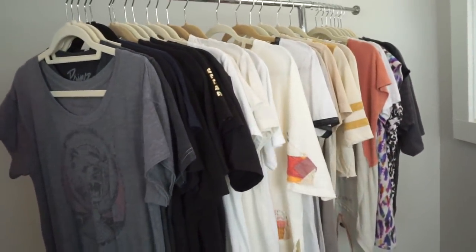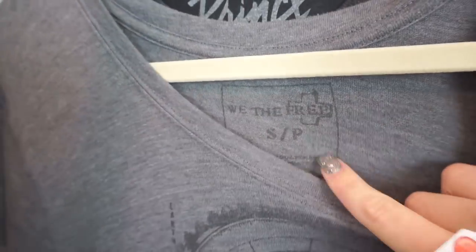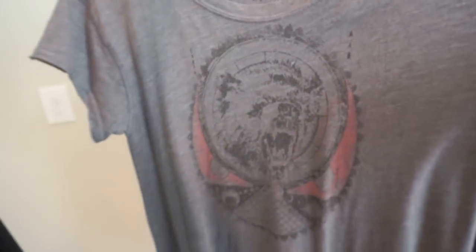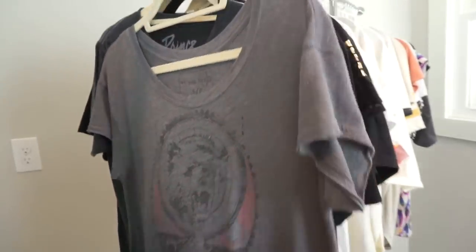Okay, on to the rest of this rack, which you can see is mostly graphic tees, my favorite. We have a We The Free, which is by Free People, size small. It's almost like a bear or a wolf. I'm not sure what that graphic is, but it's short sleeve and it's super long. High-low hem, great with some skinnies or leggings. I'll probably list that at $35.